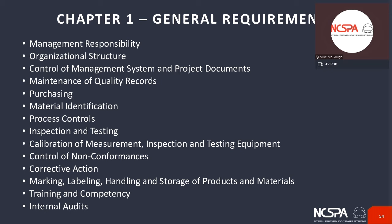Purchasing information is required within the quality system. Purchasing data, the selection of subcontractors and suppliers are all part of this. Material identification is part of this, whether that's with regards to the coating, bolt, nut, and fastener, how they are identified. Again, material traceability corresponding to the certified mill test reports are all part of it. Process controls are part of this. That includes equipment maintenance primarily and the documented procedures around maintaining your equipment, minimum inspection, preventative maintenance, and the like.